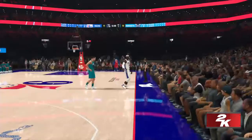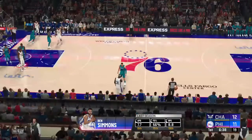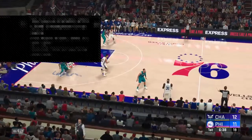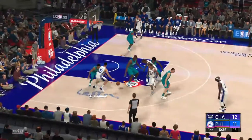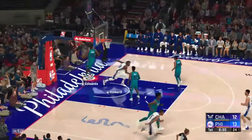Looking at some numbers for Simmons. Great showing for him last season. Sixth in assists, 15th in field goal percentage. And he was among the top 20 rebounders in the league. Never shy about throwing his weight around in the paint. And his floor awareness was impeccable last season. As you mentioned, top 10 in assists. Just does a great job of getting everyone involved.